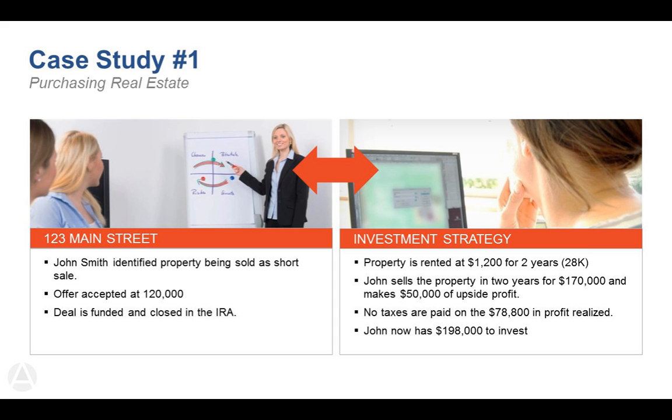Corey asked, if John spends $10,000 in renovations, can that money come from the IRA? The answer to that is it has to come from the IRA. If the IRA owns 100% of the property and it needs renovations or improvements or repairs, that money has to come from the IRA. So making sure that you have enough in the IRA to cover any potential expenses is something that you really do need to look at. So in this instance, if the property was accepted at 120 and needed 10,000 worth of work, John probably would need to make sure that he had about 130 in the IRA to make sure that he had a good buffer to pay for any expenses that come up with the property.